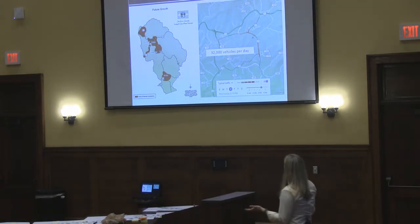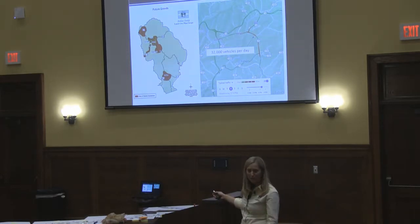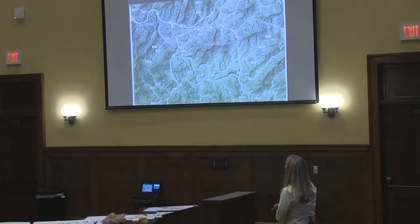So one of the things we were looking at is your growth. This is the future growth plan for this area. And in order to support that, you need a transportation network. And right now, this corridor has 32,000 vehicles per day already, so I'm sure you're all aware of this. But these are things that would be documented in your needs for the corridor.